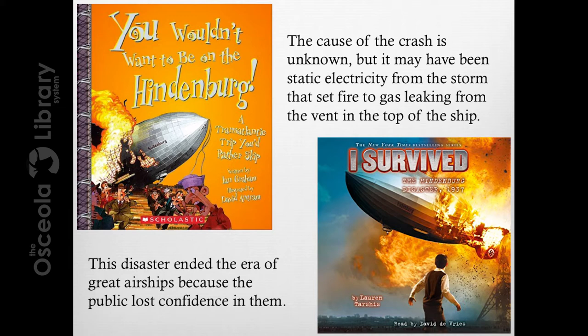Here you can see some books that we offer at the library if you would like to find out more information about this tragedy. We have You Wouldn't Want to Be on the Hindenburg, A Transatlantic Trip You'd Rather Skip. And we also have one of the I Survived series books, I Survived the Hindenburg Disaster, 1937. Be sure to check those out at the library.